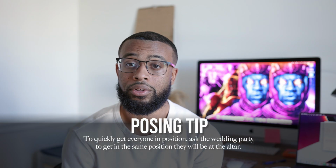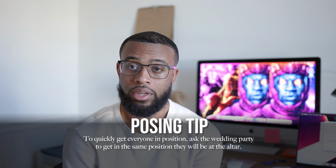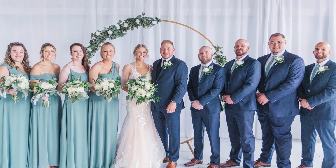And the first simple pose I have everybody do is I tell them, bride and groom in the middle, in the same order that you guys are at the altar is what you're going to do now. Of course, by now, I'm sure they've had a rehearsal. They have an idea of how they'll be standing when they get to the altar. I just simply tell them, hey, the order that you guys are in at the altar, let's get in that position now. And that makes it easy. Some people like to do shortest to tallest. I get that. It doesn't always work like that, because the bridesmaids or the best man might end up being on the end because of that. So I keep it simple. Most of the time the maid of honor will end up being next to the bride, and the best man will be next to the groom.